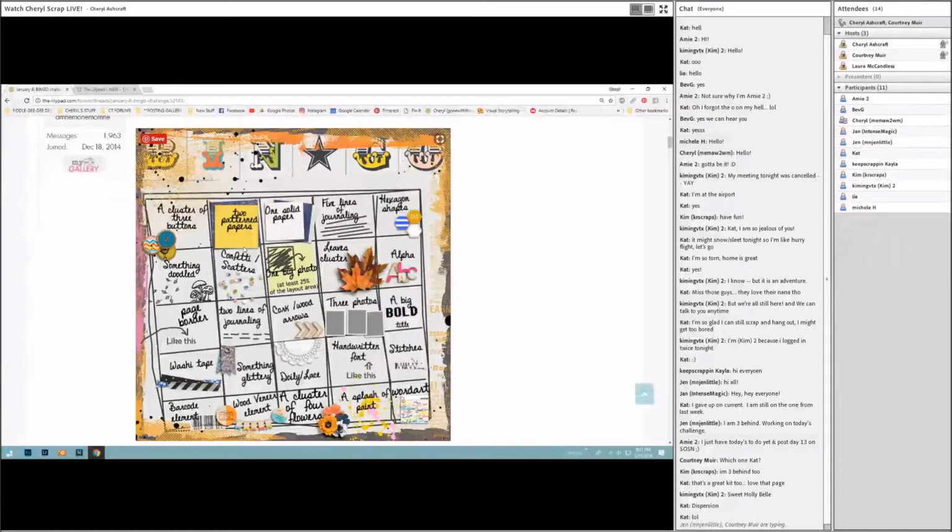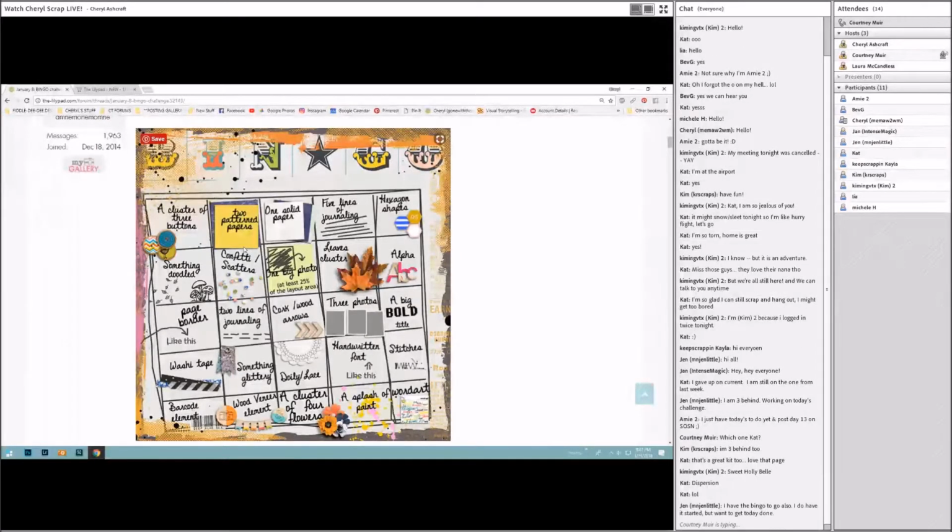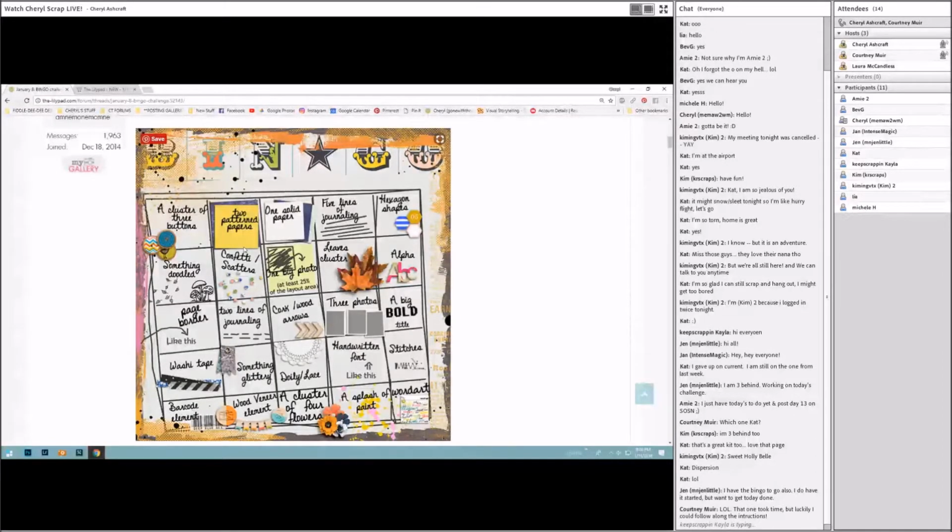I did the dispersion challenge last week, so we'll try this one. But I thought I'd do a little twist on it and let y'all pick my row: horizontal, vertical, or diagonal. But you kind of have to work together and choose the row.